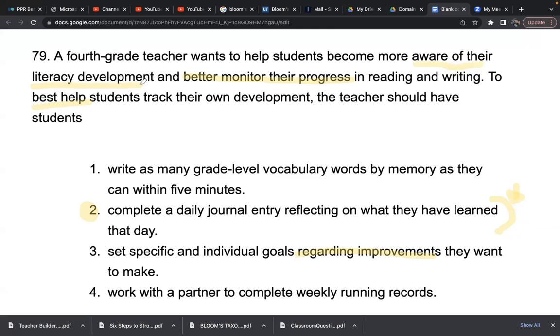Setting those small goals and helping them achieve those goals through responsive instruction, feedback, and activities that would help them. And of course we would do that too, but for the purposes of this particular scenario, it's not enough, and it wouldn't be the best help for them to monitor their development. They could monitor their development if they're able to achieve specific goals that they identified as areas of weakness themselves that need improvement. So, tricky question.